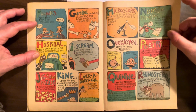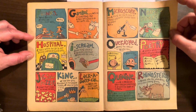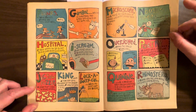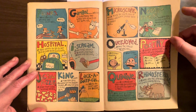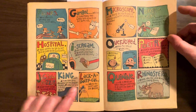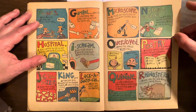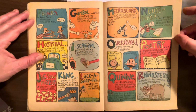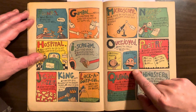Francs, what French people pay each other with, and handing sausages around. Jigsaw puzzle, a game that comes already broken. Lackadaisical, when you don't have any daisies. Oh, that's a groaner. Overjoyed is the opposite of underjoyed. He was an underjoyed person.